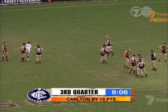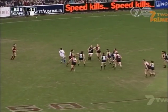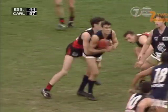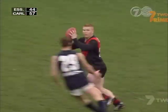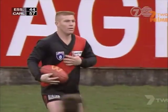Danger time though for the Bombers. 8 minutes left in this third term. Carlton snuck clear. Essendon answered, but Carlton have suddenly rallied. Murphy sneaks away the hand pass. It's Camberelli, held it for a long time and has lost it to Mercury. The Bombers out of trouble for the moment. He's off to Moorcroft. Gary Moorcroft at half-back for the Bombers.